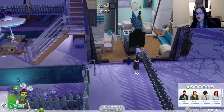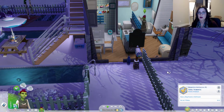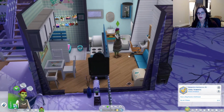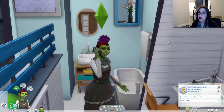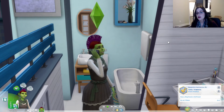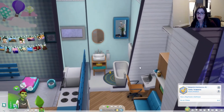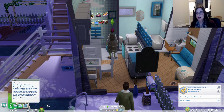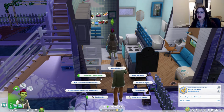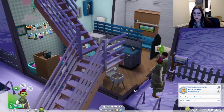We don't have any mail, no bills, awesome. Because reduced bills is going to be huge when we're completely poor. Which I should note, I did kind of cheat just a tiny bit by building my house when I wasn't controlling the household. So I actually spent more than the base amount, and that's completely my bad. But I'll go ahead and reduce my money down to 0 just to get a slightly more even playing field with the regular rules.